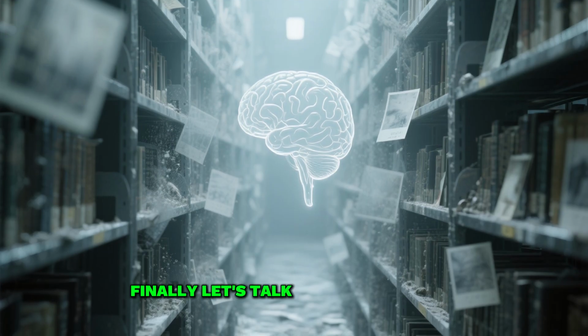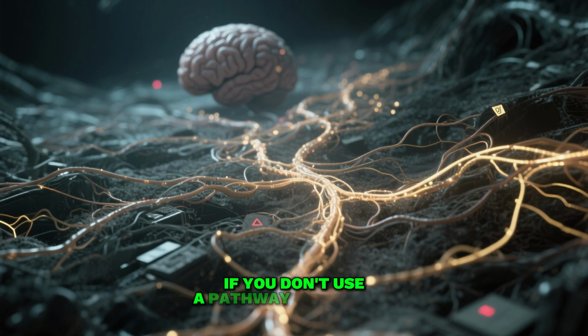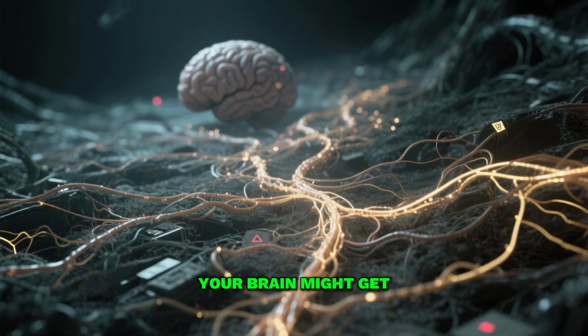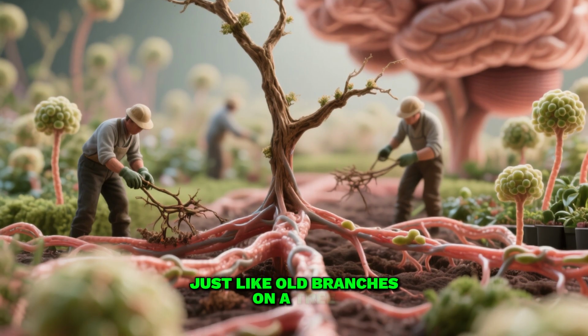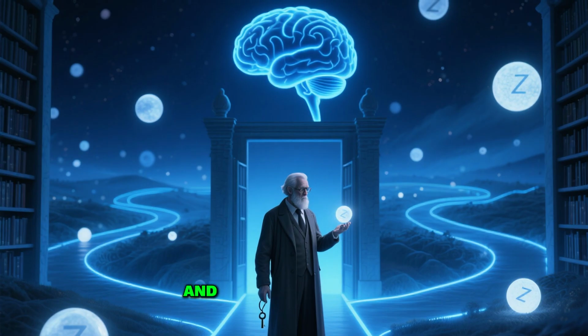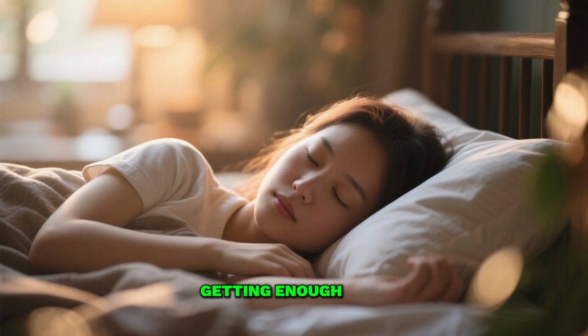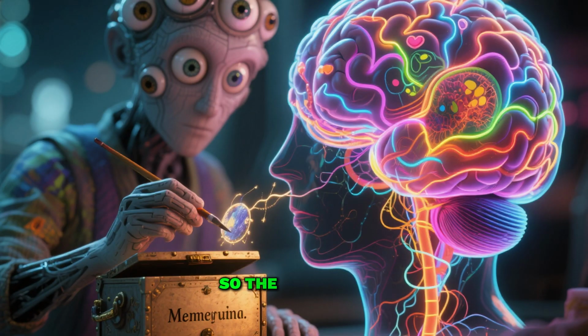Finally, let's talk about forgetting. Not all memories last forever. If you don't use a pathway very often, your brain might get rid of it. Unused pathways are pruned away, just like old branches on a tree. But sleep plays a huge role in deciding which memories stick around and which ones get lost. Getting enough rest helps us sort through our experiences and decide what's worth keeping. So the next time you learn something new or have an emotional experience, remember that your brain is creating a unique record of that moment and storing it in a special place just for you.